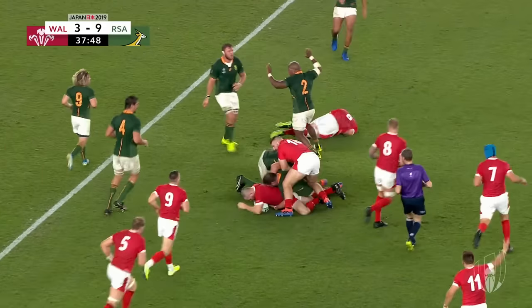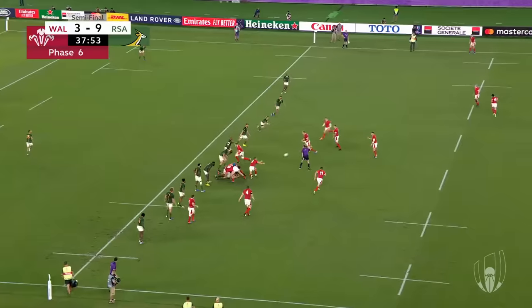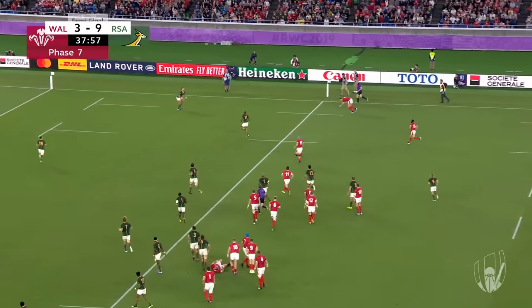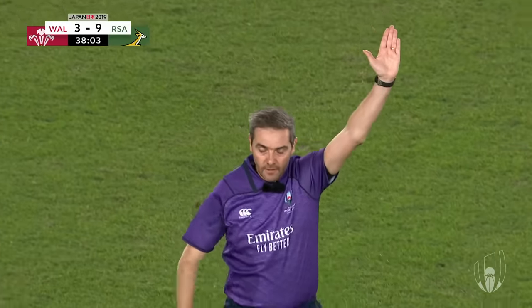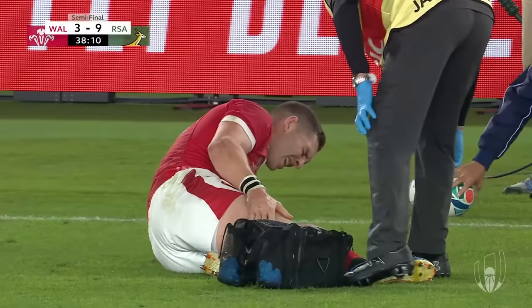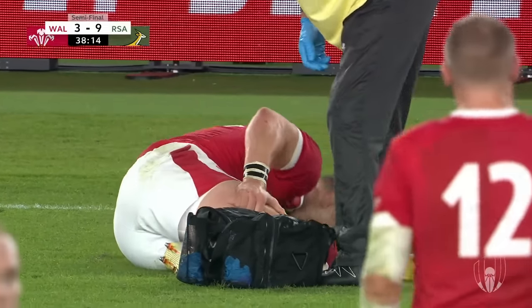Owens angling across the park. There's a big shot off the ball there. Yeah, that should be a penalty. Will be. Bongi Mbonambi, Biggar, with a hit and hope. North pulls up really, really awkward on that far side. He's not 100. He's not 100 at all. That's the big story out of that run of play. George North has pulled up lame on that far side, chasing that ball. We're coming back for the penalty, but this isn't great for Wales.